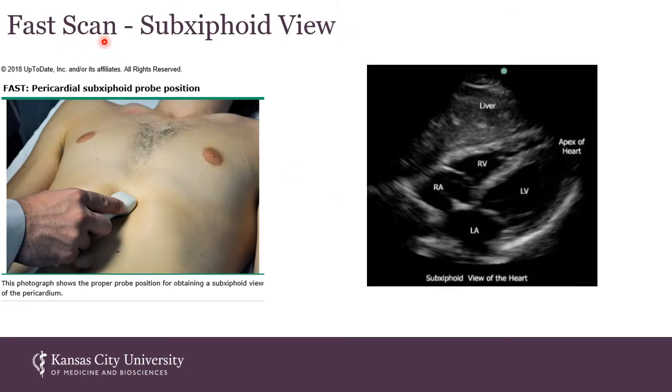The next FAST scan view is the subxiphoid view. Here's the position of the probe for that scan. Basically, you put the probe below the xiphoid process and angle toward the scapula and shoulder on the left. This is the view you get, and just for orientation, here's liver, apex of the heart, the right ventricle, the left ventricle, the right atrium, and the left atrium.